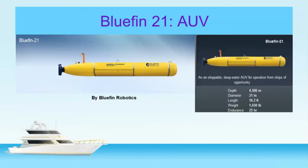Bluefin Robotics is a leader in deep sea search operations, and it has the Bluefin 21, which is a deep rated AUV that can work in demanding requirements like working continuously up to 25 hours at a time and at depths of 4,500 meters and is able to carry multiple sensors and payloads. AUVs are programmed at the surface, then navigate through the water on their own, collecting data, mapping the seabed as they go, and the data can be downloaded and analyzed on the ship after resurfacing.